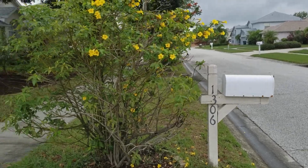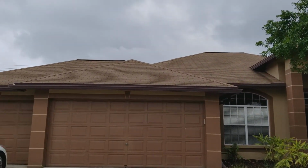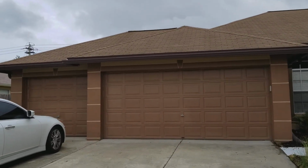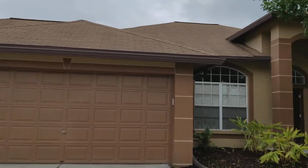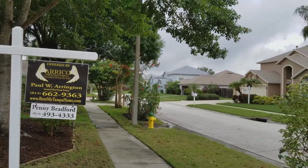All right, this is 1306 Hatcher Loop in Providence Lakes, Brandon. See, it has the 3-car garage. Let me give you a little view of the neighborhood.